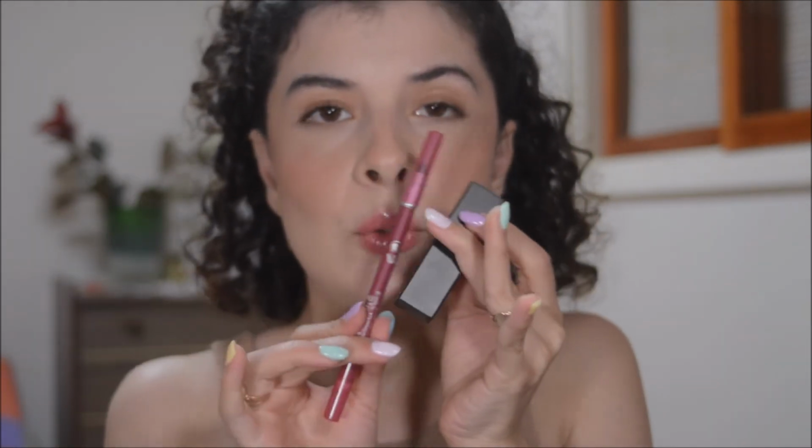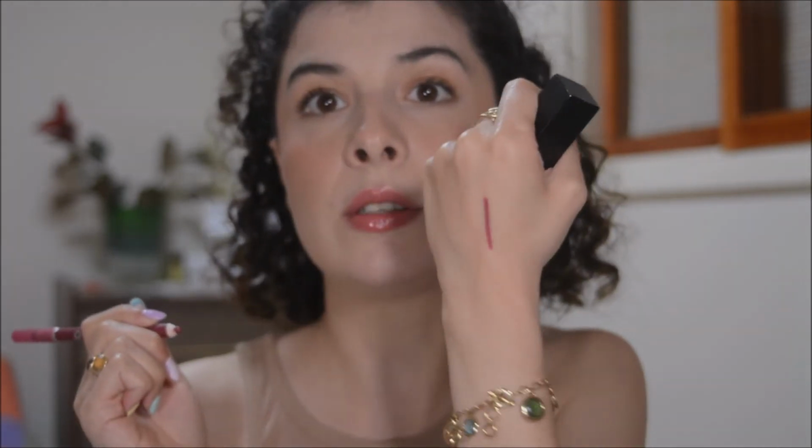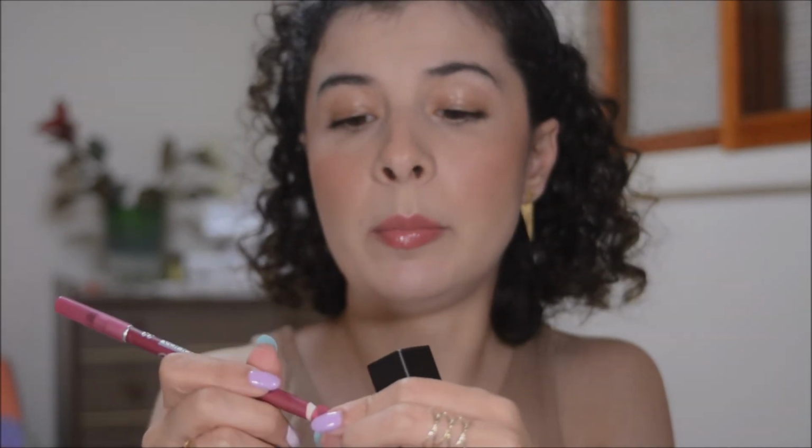Last but certainly not least, we have these two lip products that I'm counting as one. These are the Jade Velveteen Pure Matte Lipstick in the shade 761 Nightberry and the Pupa True Lips Gloss in the shade 33. I'm going to swatch both of them. This is the shade 33, the Pupa lip liner. And this is this stunning Jade lipstick in the shade 761.